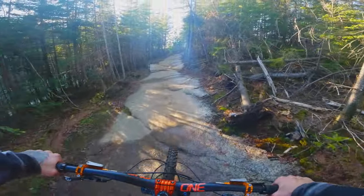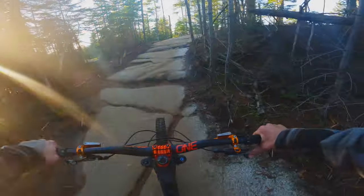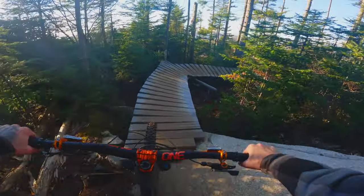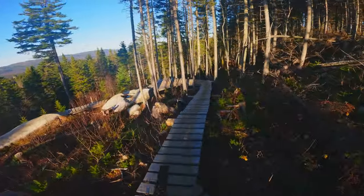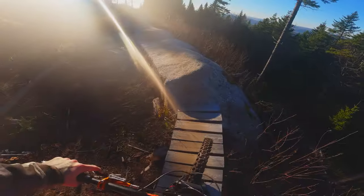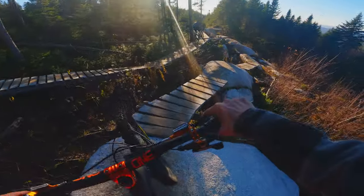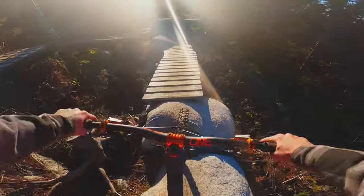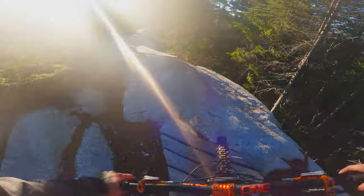Since we still have a minute, I'm going to show you something cool. This is the return of the Crete du Lynx, still in Saint-Simon. I'm gonna take this one. It's one cool ending, huh? Many lines to choose from.